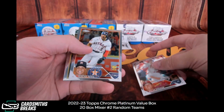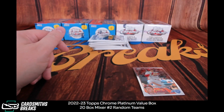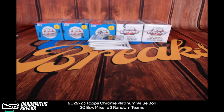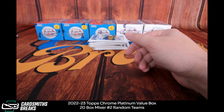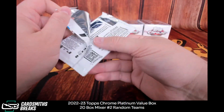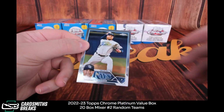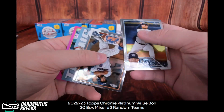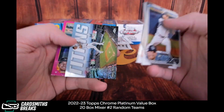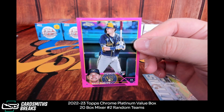Nolan Gorman, rookie. What do you mean, how do you trade? If you get a team, before the break, we usually give a couple minutes if people in chat want to trade with each other. After the random, before the break starts. Doesn't happen super often, but... Mike Trout, Titans. Bryce Turing, pink.